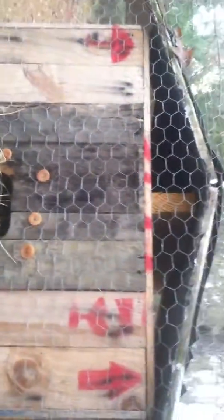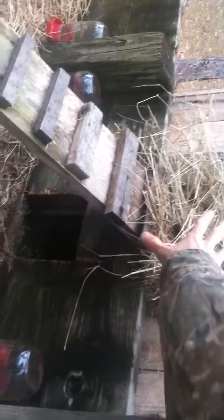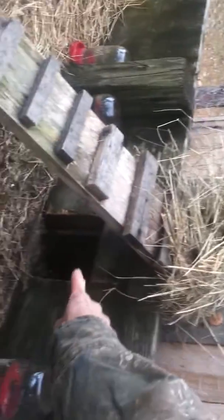Now, this was a crate that I had gotten at work. A mixer was delivered in it, and so I brought it home in hopes that we would make it into a quail house. And my husband cut a hole in the bottom because initially he had built this hoping that they would walk up and go into the house, but they never did that. So we just sealed it up with some hay to keep the drops out of there. And he actually cut a hole in the frame for the garden, and they go in and out through that.